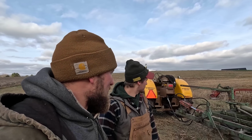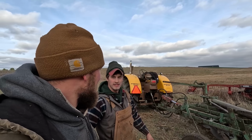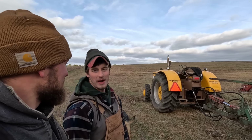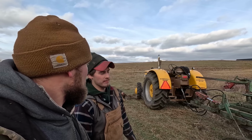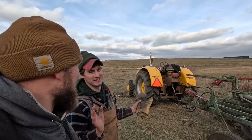Able to stop Saul during his busy plow day here, but you want to talk a little bit about your setup? Yeah, so we got the G706 there, as you can tell. Got enough power, and so in the past I used a 3-bottom trip. That was also an Oliver like this one, except that one was painted Deere.